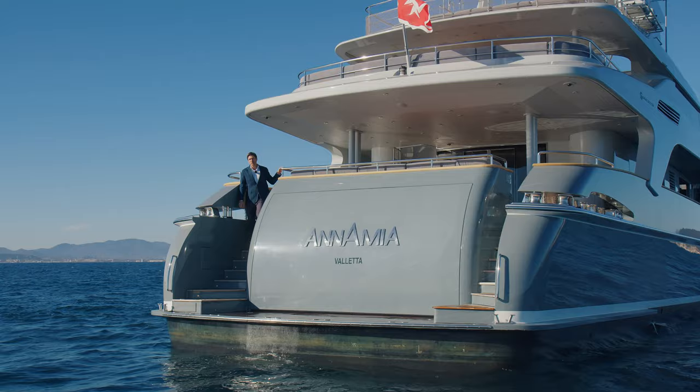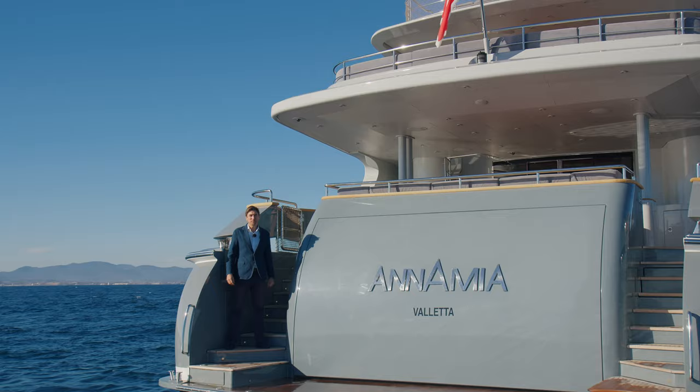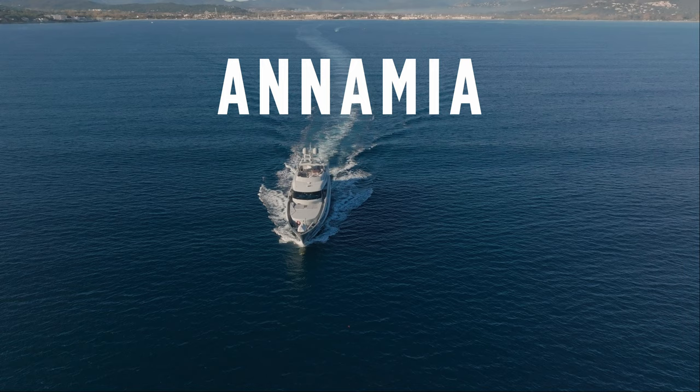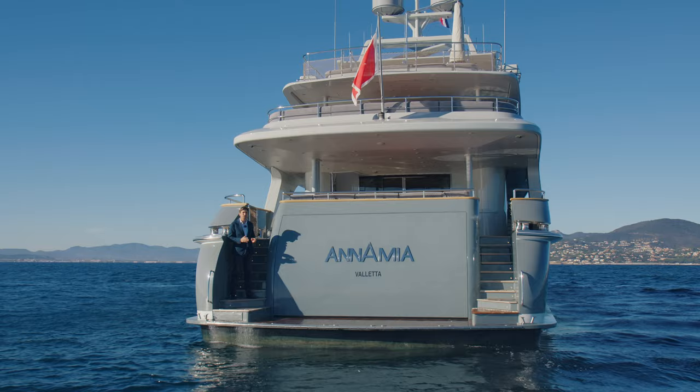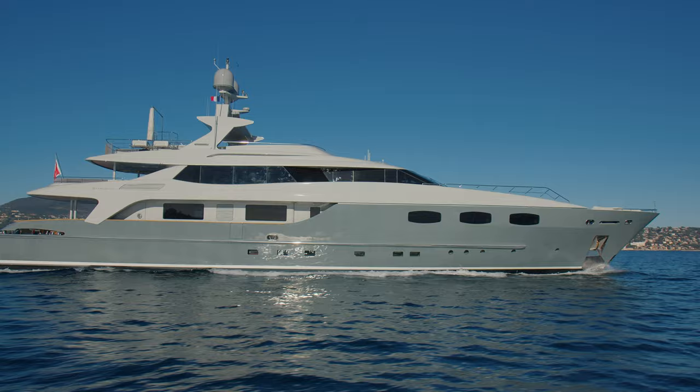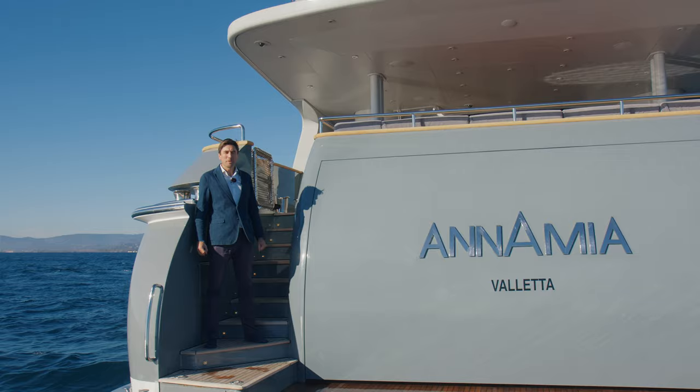Today, we are anchored off Saint-Tropez and we're gonna show you this 2007 Baglietto 43 meter ANNAMIA. What's very special about this boat is the fact that she had only one owner since new and she was refitted in 2018. The refit included a lot of technical maintenance, new paints on the steel hull and aluminium superstructure. And therefore, she presents in immaculate condition. Come on board and let's have a viewing.